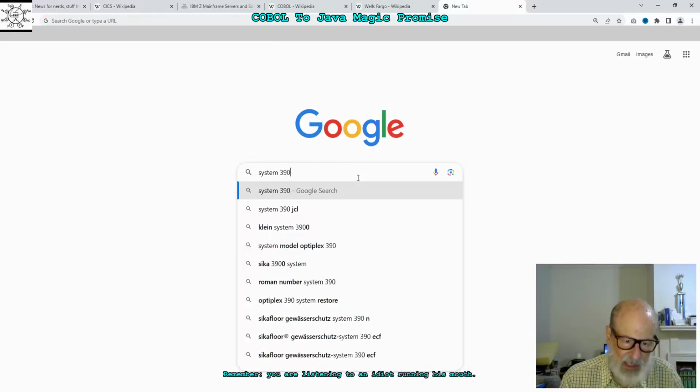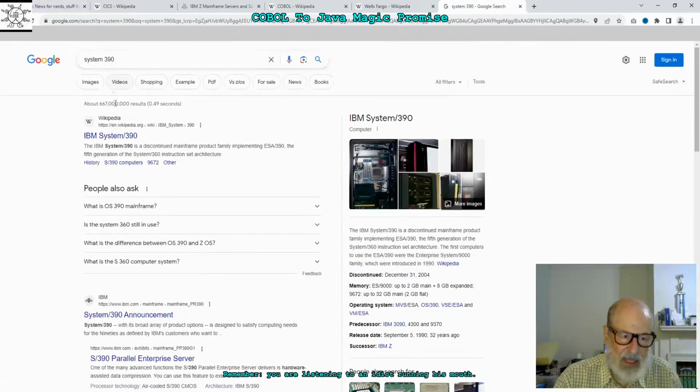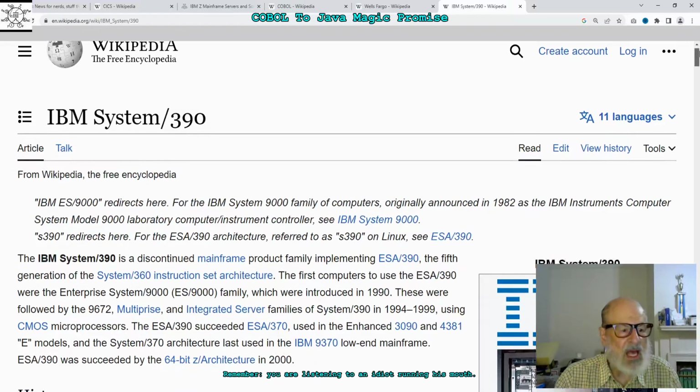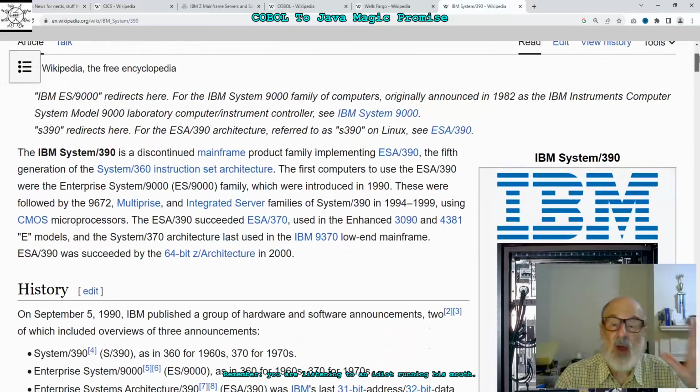System 390, IBM System 390. IBM System 390 is a discontinued mainframe product family implementing the fifth generation of the System 360 instruction set architecture. Well, that's why the stuff still runs, because they've kept the instruction set architecture.